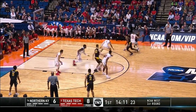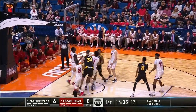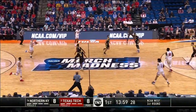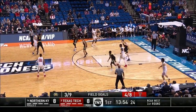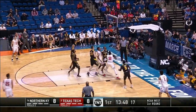Missed both free throws. Already has eclipsed the 1,000-point mark in 2 years. That's some big numbers. Nice feed inside. And Adrian Nelson with a score to tie it. Again, the ability for the Norse to be able to attack off the bounce. And what happens, their strength as a team, guys, is three-point shooting, 37%, but right now they're able to get to the basket. Culver up and under.